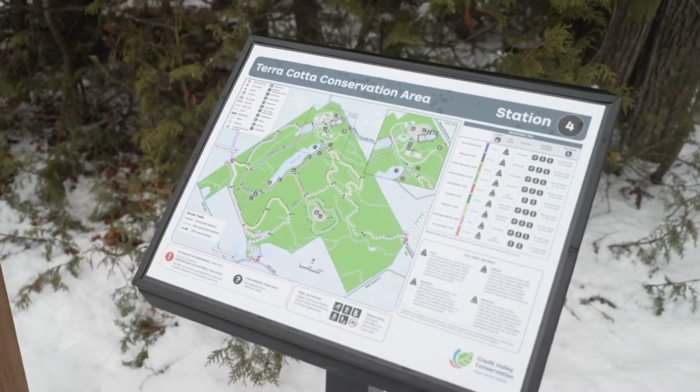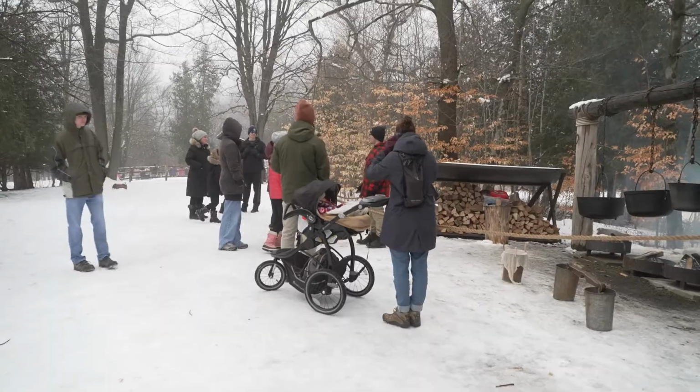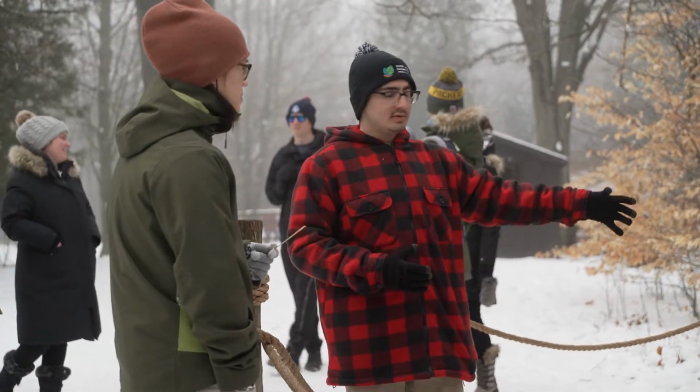It is 485 acres in the Niagara Escarpment, and Terracotta actually used to be a recreational campground with campsites and a swimming pool. Today, our visitors can enjoy a variety of hiking trails and lots of events that go on throughout the year. So much to do in nature. It's so wonderful to get out here and learn.